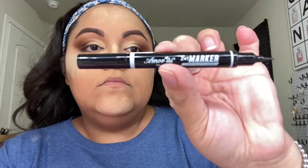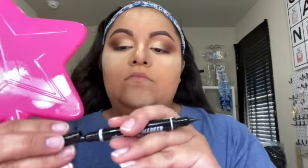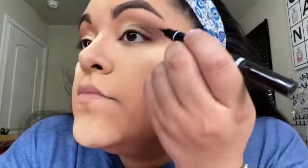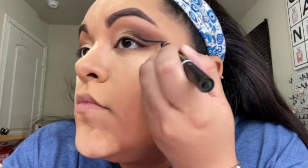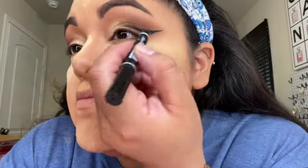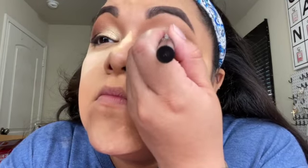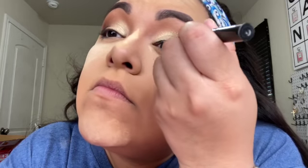Next up, we are going in with the Amor US 2-in-1 marker. So one side is a thick liner, the other side is a thin liner. We're going in with a thin liner first to get the wing outline right there. As you can see, it is harder to do with a thicker line, so we did go in with the thinner one. And then to fill it in, we are going in with the thicker side.